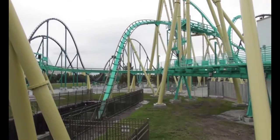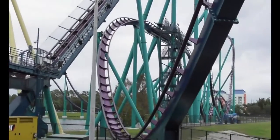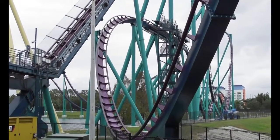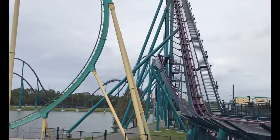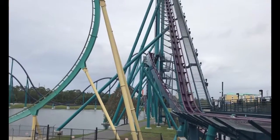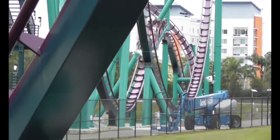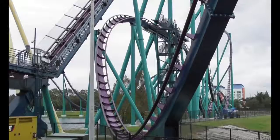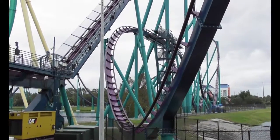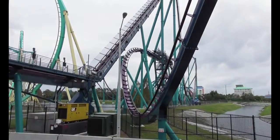So then you go through this other airtime hill and then bank to your right. On most of those times where you go up and bank, you don't really get that much airtime. But on this one, I did get some decent airtime on that bank. So you go through the bank, and then you go through the speed ejector/floater airtime hill, mostly ejector. This is some good airtime right there. You are flying out of your seat. If you're in the front row, you're absolutely flying. It's just a fantastic speed ejector airtime hill.